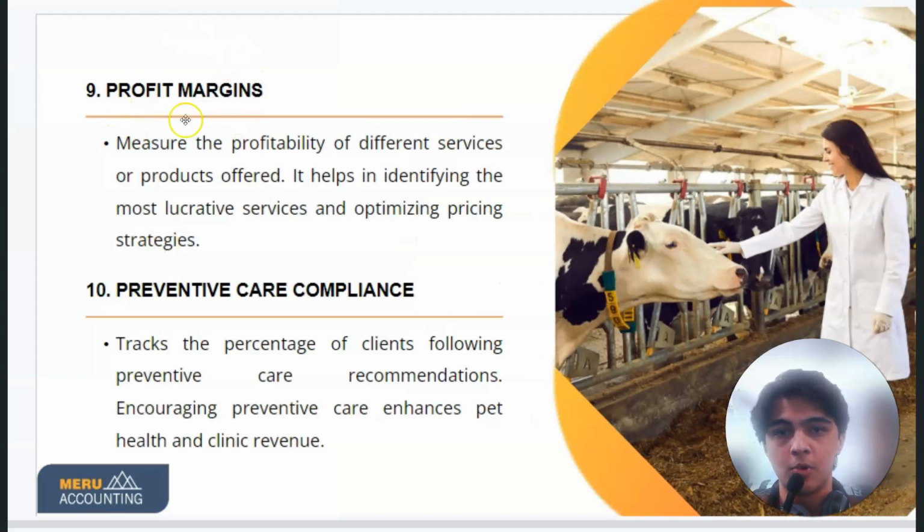Next, we'll talk about the profit margin indicator. This is a very crucial indicator when it comes to any business. This indicator measures the profitability of the different services or products that you offer. It will help you identify the most profitable service, and it will also help you optimize your pricing strategies according to their profit margins.